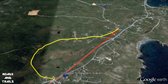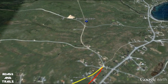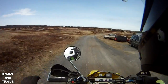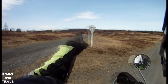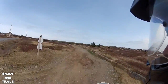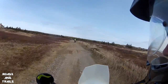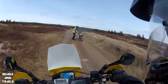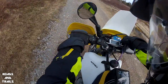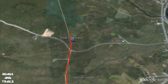A lot of communities actually have named the old track as Track Road or Track Street or Old Track or Station Road. So yeah, it kind of keeps you on the go. Slow-mo view. There you go. Old Track Road. And you can see right here on our right is a concrete barrier, a concrete barrier which would have been part of the train station. And this one is Broad Cove Station.